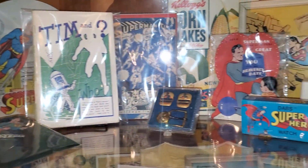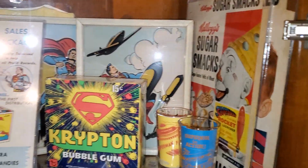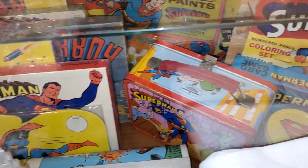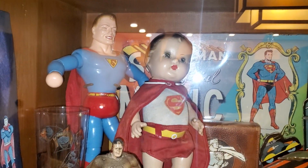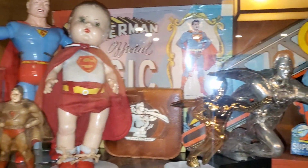Look at this. Wow, this is so cool. We're all excited here to see this. It's such a beautiful, beautiful display. It's so well organized too, Phil. I really love this. Yeah, I mean, everything you're looking at over there is mostly 50s and 60s. Now you're all getting into the early generation, 1938 to, wow. I especially like that golden Superman right there.